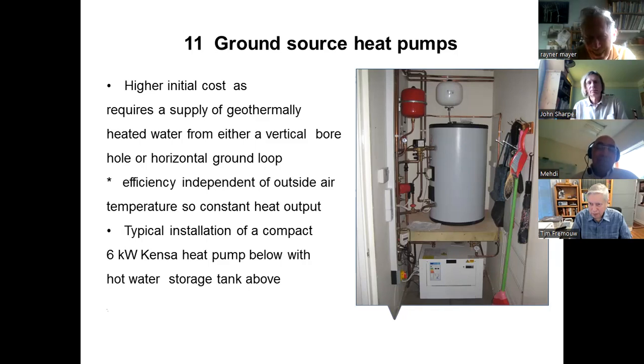But if you have a hot water storage tank, then you can operate the heat pump in heating mode and heat your hot water to fill up your hot water cylinder. And then you can operate in the cooling mode to cool the water, for example, that you want to send round your radiators, or cool air into your building. Yes, it's possible.